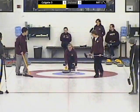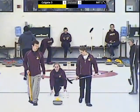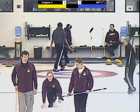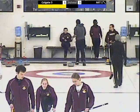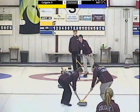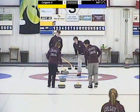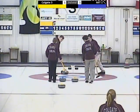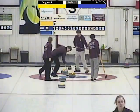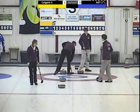MIT with a hammer this end, so Colgate has to be a little careful. MIT's now shot rock behind the corner. This is another freeze attempt. Oh, a little heavier. They were sweeping that very hard. I think it's going to just tick off. It's going to rub off. That's going to leave MIT shot rock.